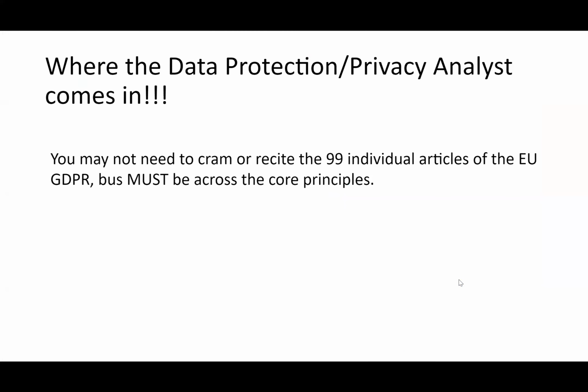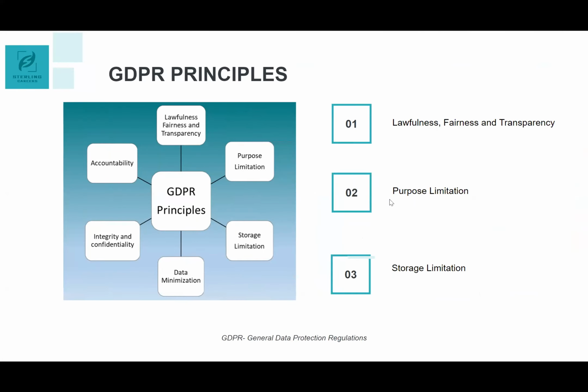Now the data protection or privacy analyst comes in this instance. So I already mentioned 99 individual articles. You do not need to know all of it. Quickly, in the next 10 minutes, these are the core principles. What I will ask you is to make your notes. As you watch it, you can also play back and ask, what are the core principles of the General Data Protection Regulation? There is lawfulness, fairness and transparency, purpose limitation.